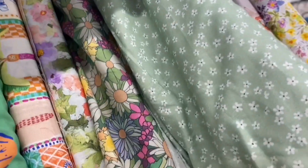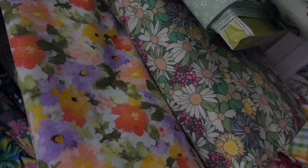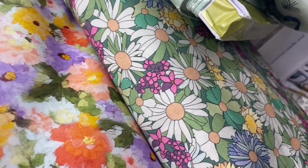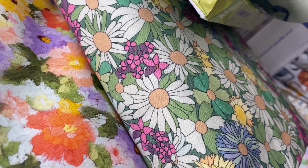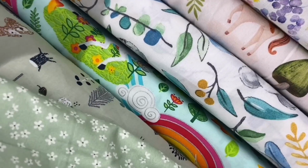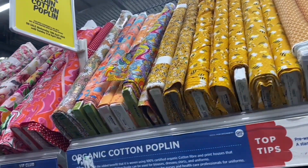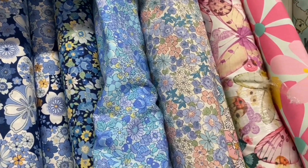This is a section for cotton poplin. Poplin is halfway between quilting cotton, which is very sturdy and has a weight to it, and a good beginner fabric. Poplin is the next one up, and then the next finest one is cotton lawn, which you make a delicate shirt out of. So this is a sort of in-between weight, and it's a good one. But I like all the cottons, and I found some more vintage florals.